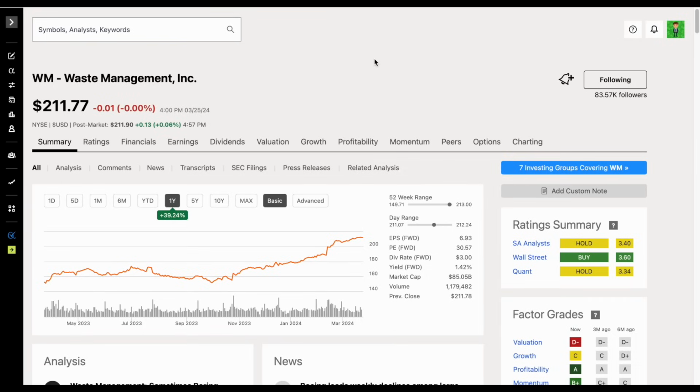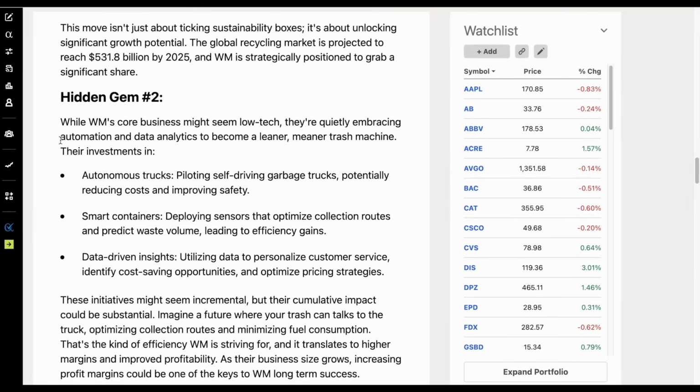Now, when we think about Waste Management, we think this is a very simple and boring stock. This is basically a trash stock. And for the most part, that is true, but there is quite a bit more going on with this company than most realize at this time. This company is currently embracing automation and data analytics to become even more efficient.